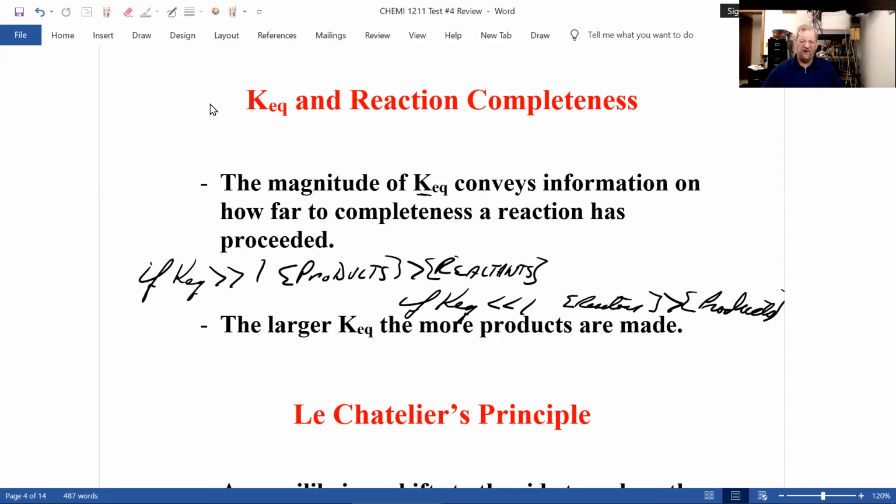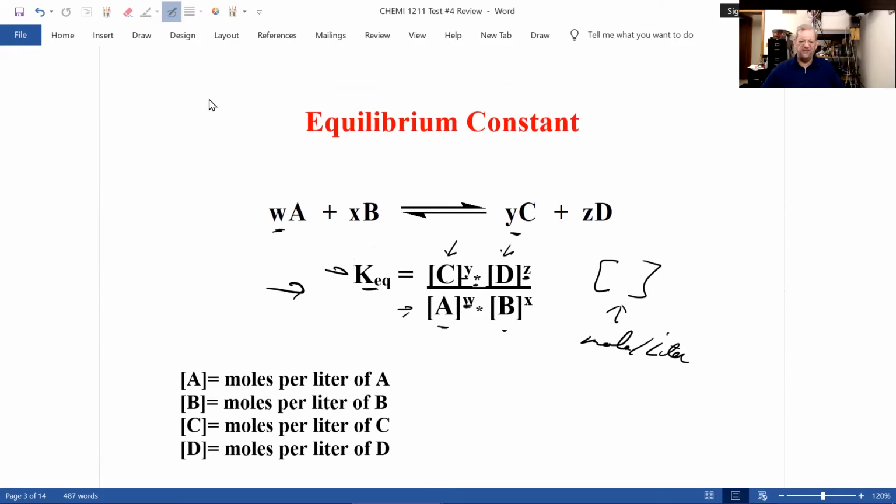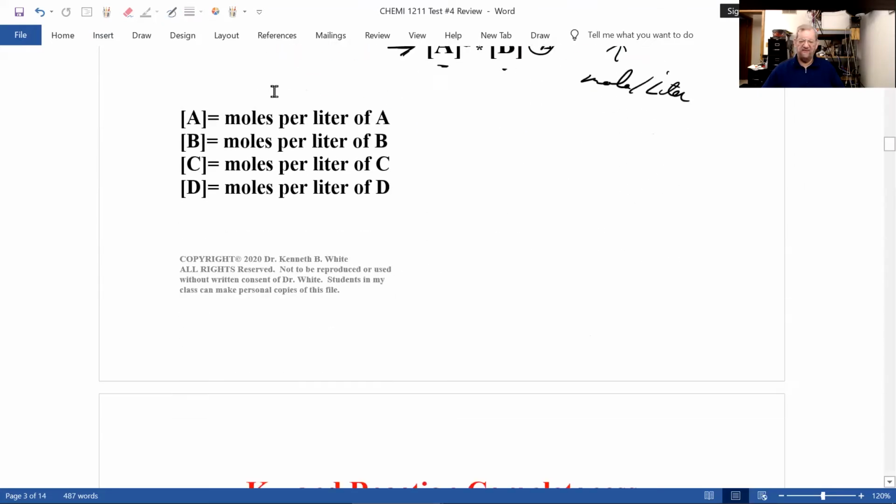Well, why is that so? If you look up here, if this number is greater than 1, the top, also known as the numerator, is greater than the bottom, also known as the denominator. If it's the reverse, then this is greater than this. And that's how we got that information.